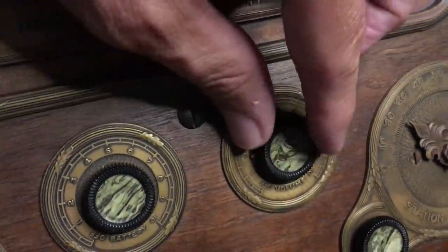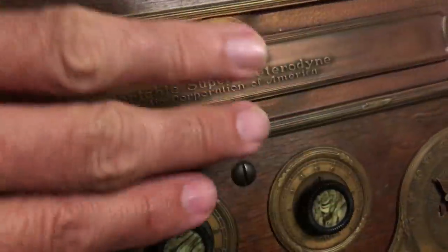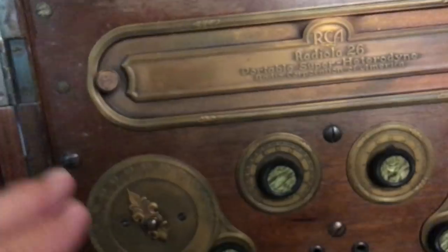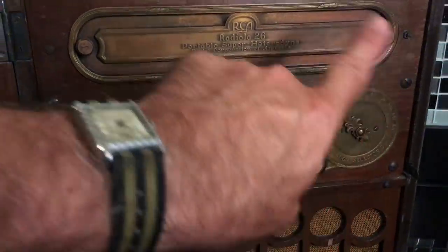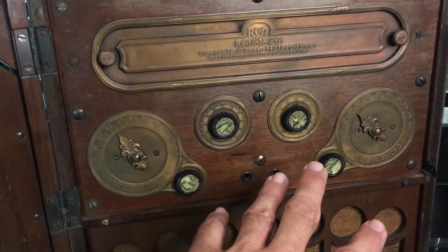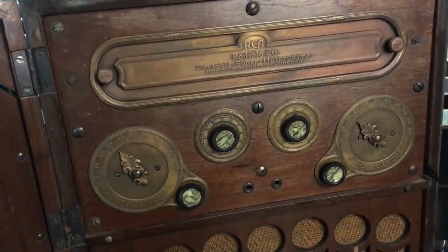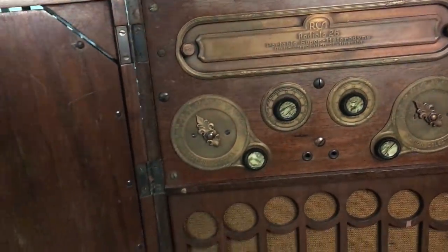And then this is the volume control over here. These are rheostats. We're going to look at those in a minute. All right, so all the escutcheons are here. No one has polished them. They have tarnished a little bit, but we have nice old patina. That's an exciting thing, which is just unbelievable.